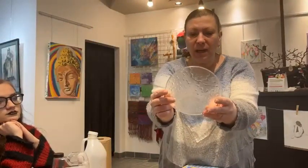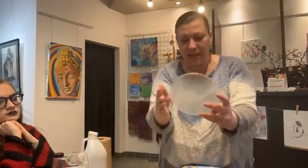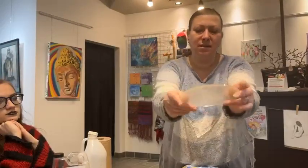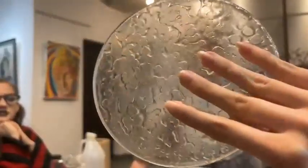It's another option. And this is basically resin spread with a glove on top of the resin plate. Okay, I love that. It looks like raindrops. Neat. I love that. That's gorgeous. Oh my gosh.